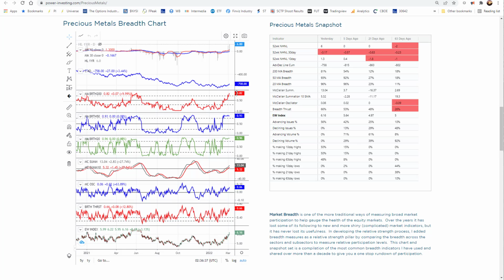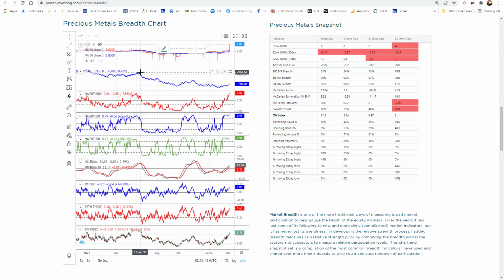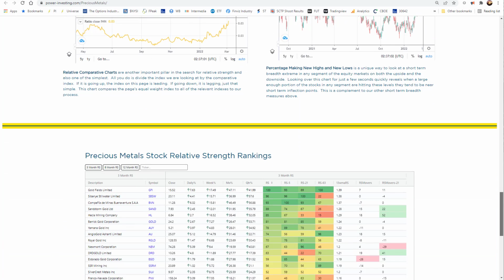You're in the 90s and the 80s from an NA breadth standpoint, and it's easy to see right here that you've got a nice trend line that is trying to break here on the advance decline line in precious metals. So there's a lot of good looking things in the breadth, showing a lot of things are participating. The relative comparative is moving almost straight up, and lots of new highs, 10-day, 21, and 63-day.